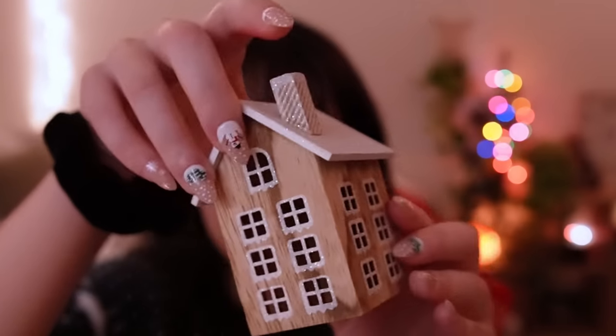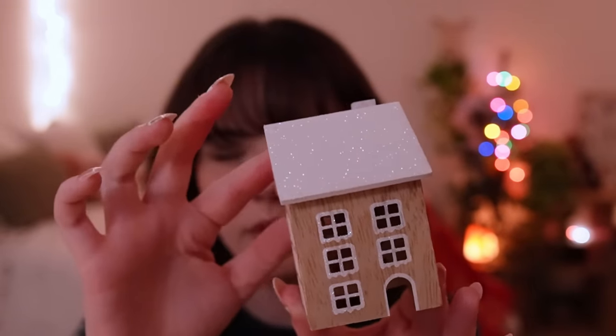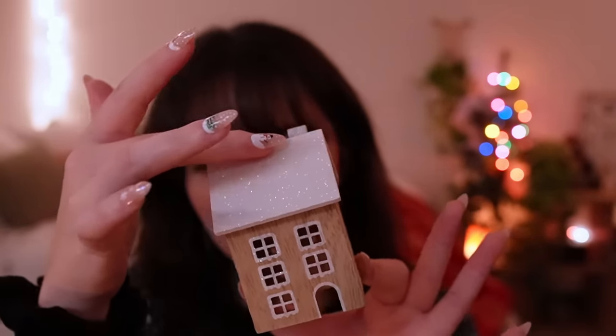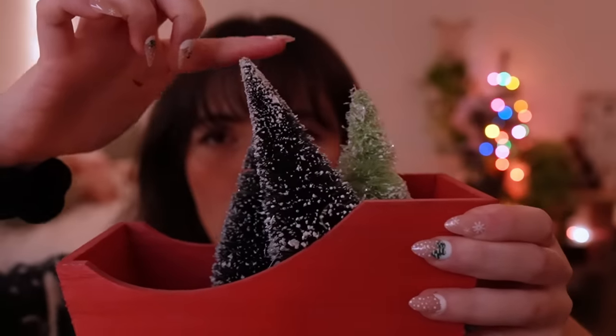So I kind of do like a minute. So many of these trees.